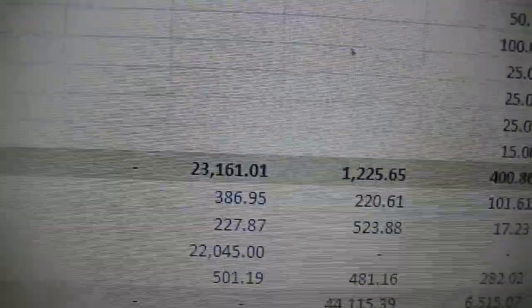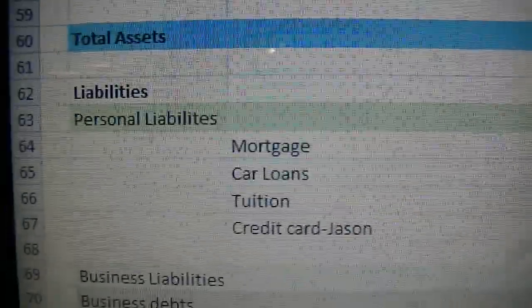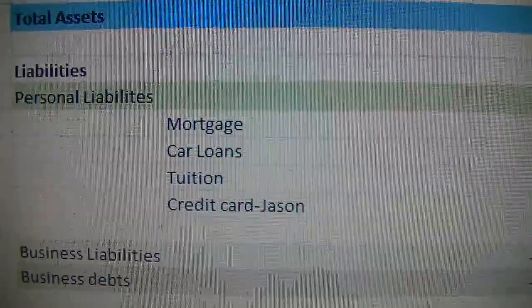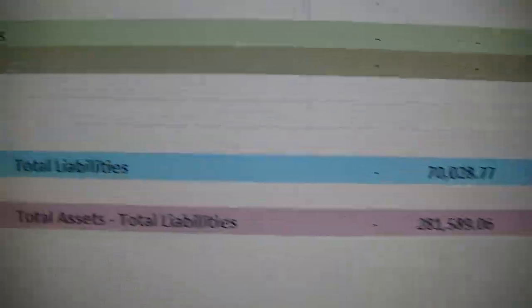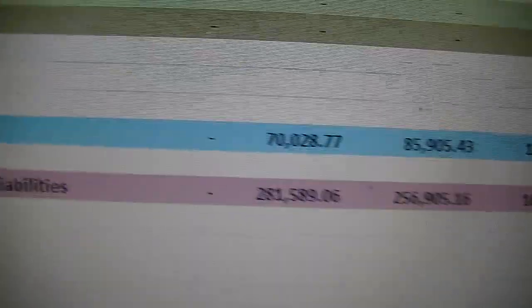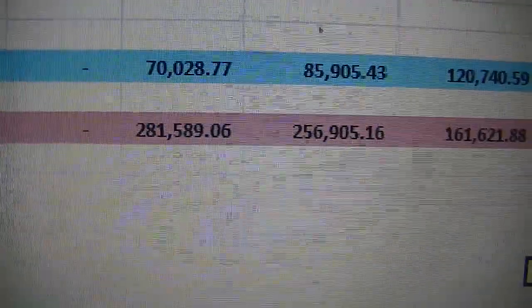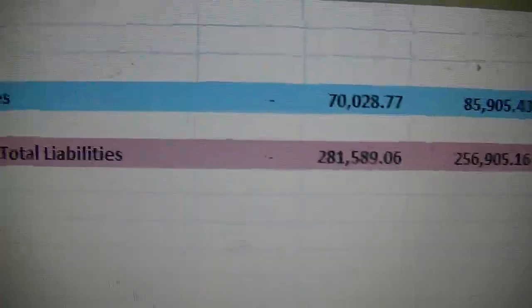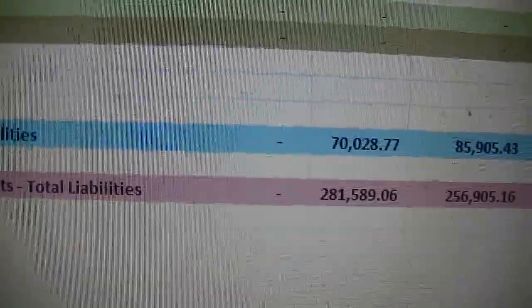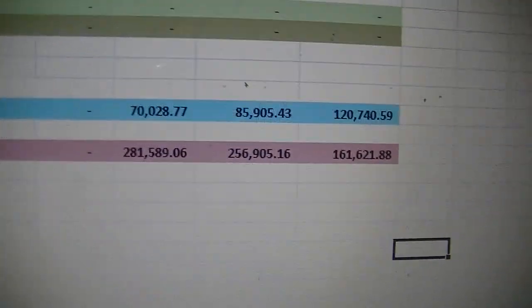Even though that will increase our liability because you'll be using leverage, that will be a good debt. Don't borrow money to spend. Borrow money to create money. That will increase your net worth. So as you can see, we keep our liabilities low. $351,000 of assets, $70,000 in liabilities. We kept our liabilities low, which has a good impact on our net worth. But by going through our net worth, we notice that if we invest more in real estate, we will increase our net worth quite a bit.